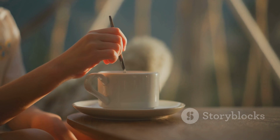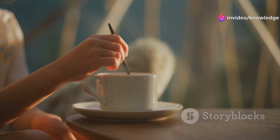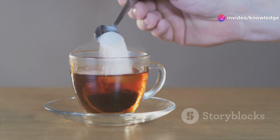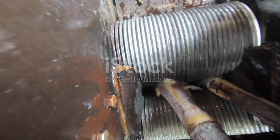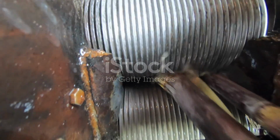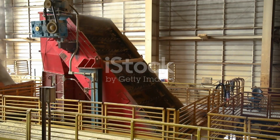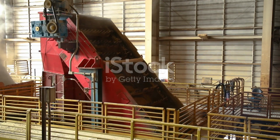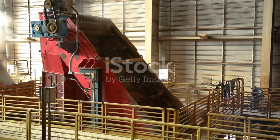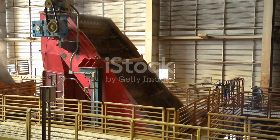It's a fascinating story. Each spoonful of sugar represents the culmination of a complex and intricate process, one that spans continents and involves countless people. From the fields where it all begins to the final product that sweetens our lives, sugar's journey is a remarkable tale of transformation and dedication. The next time you enjoy something sweet, remember the incredible journey it has taken to get to you.